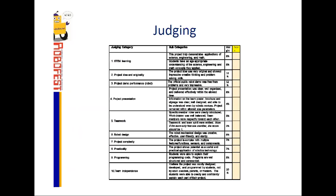Next, I would just like to briefly go through the judging rubric, the criteria that are used. The first thing is STEM learning, something that shows some aspect of science, technology, engineering, and math, and is appropriate to the age of the participant. You also get credit for project idea and originality. They also look at the demonstrated performance: whether the performance is free from problems, whether it was impressive, and whether the way it was presented is clear, the visuals, that kind of thing.